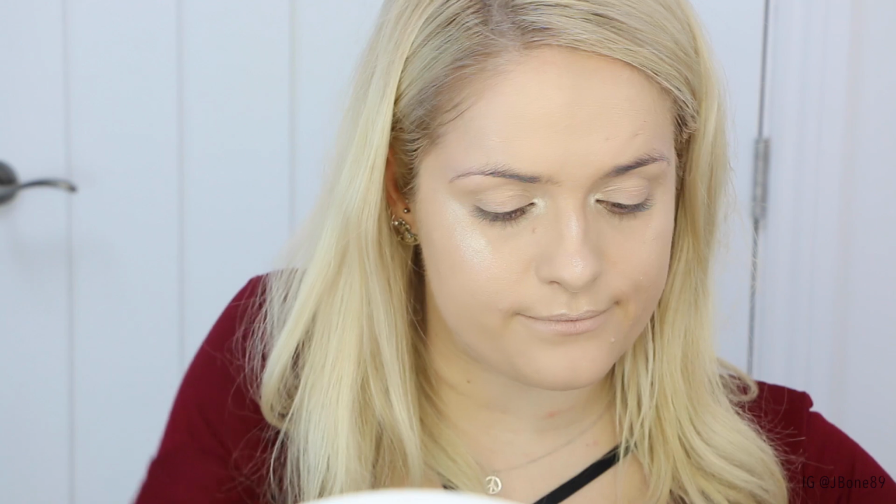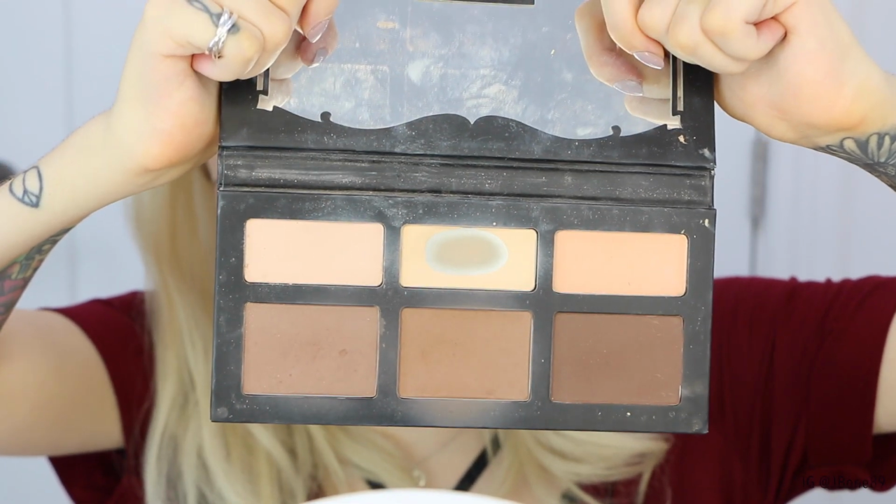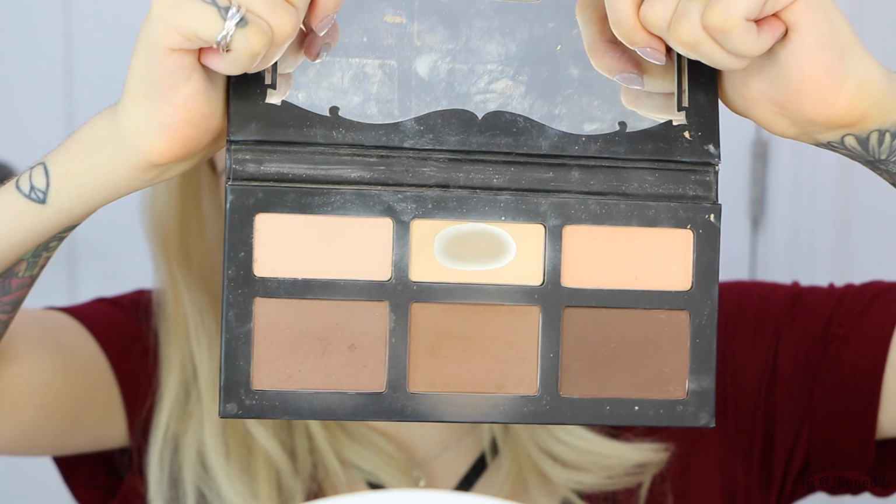And the powder I'm using is from Kat Von D, and it's a shade and light palette. So what I use is that centre colour, the yellowy shade, and I mix it with the white shade. At the moment, because I'm a little bit pale, well, very pale, I use more white than yellow. When I've got more of a tan, I use just the yellow a lot of the time. On this Real Techniques setting brush, and I'm just pressing into the concealer under my eyes.